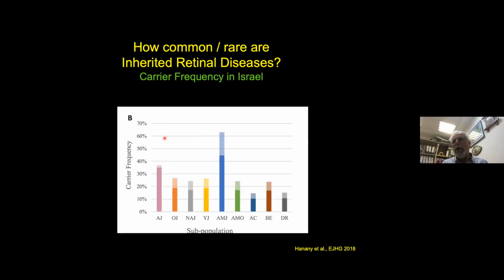And therefore, together with Mor Hanani, we tried to analyze the data more accurately with the information that we have today. So we analyzed, first of all, the Israeli population. You can see here the different Israeli ethnic groups, Bedouin, Druze, and others. And what you see here on the y-axis is the frequency of unaffected individuals in the population who carry mutations that can cause RP, and the frequency is relatively high.